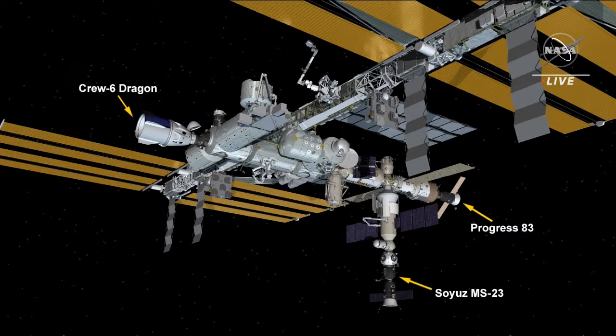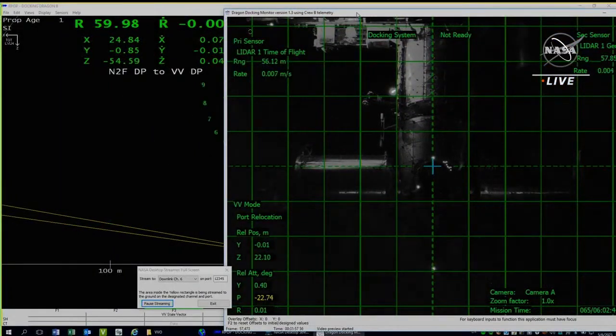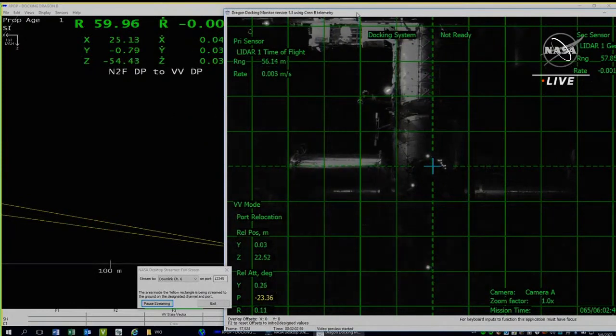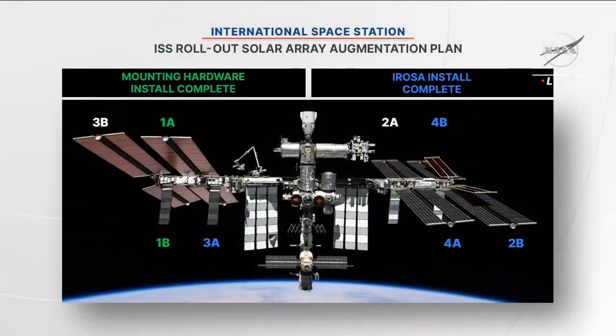carrying a precious cargo inside the unpressurized trunk section of the cargo Dragon vehicle, our new IROSAs, or ISS Rollout Solar Arrays. This is part of a series of power upgrades to the International Space Station that are being planned. There have been several spacewalks to install four IROSAs already, which are currently installed and providing power to the International Space Station. Two more are planned to come up on CRS-28.